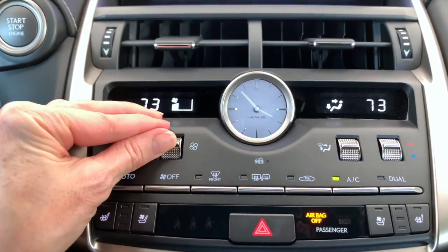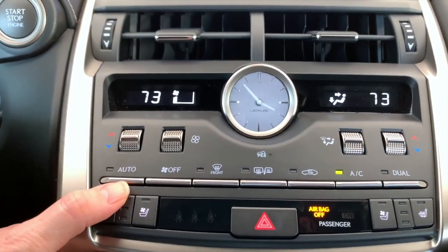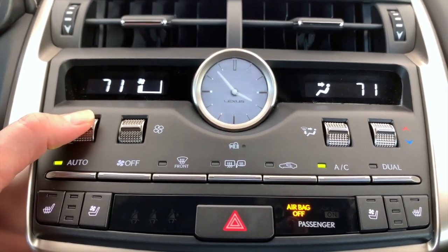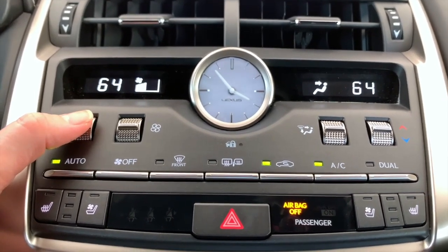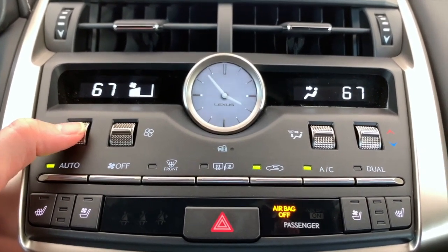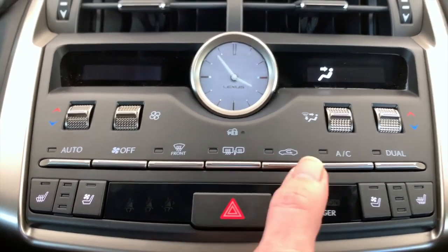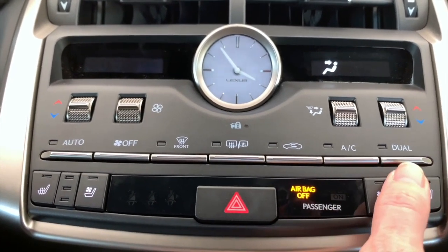Fan speed, up for more, down for less, nice and simple. Or put it in auto, even more simple. If you turn auto on, the fan will automatically adjust for you depending on the outside temperature and the temperature that you've selected inside the cabin. You notice that fan speed increasing as the temperature has lowered. Turn everything off. Front defrost, rear and side mirror defrost, recirculating air, AC compressor, and back to that dual button.